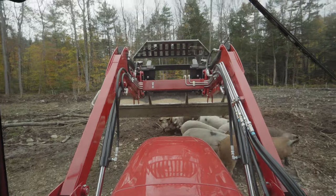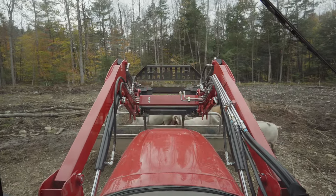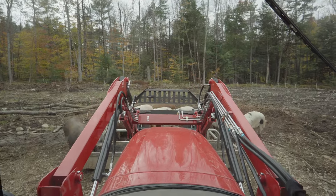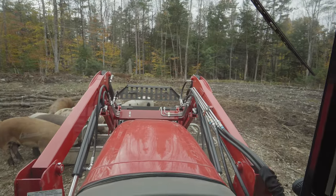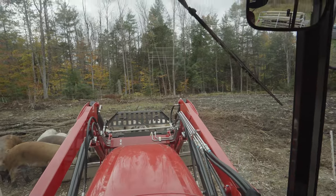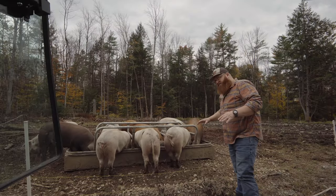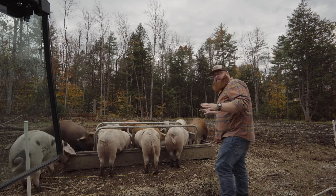I guess I could have just set the camera up for this, but I'll try and film it. Oh, out from under. They're preoccupied with food right now, so I'm gonna hop in here and not be too worried about it.